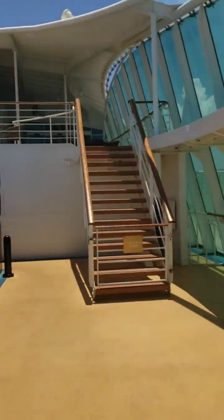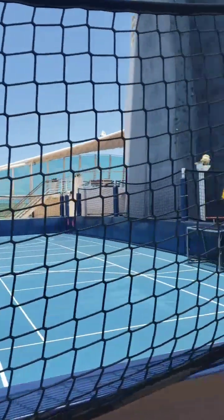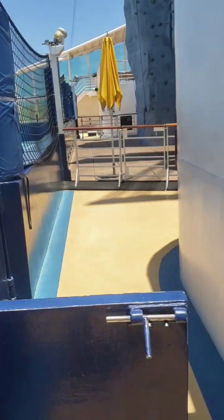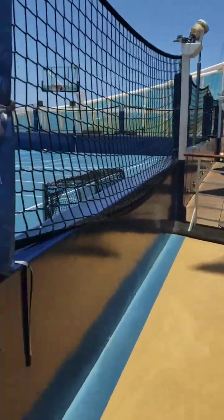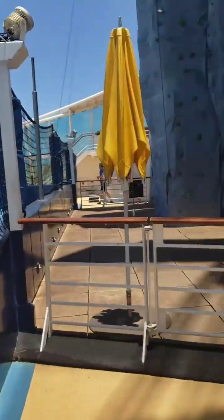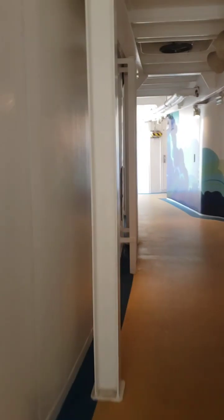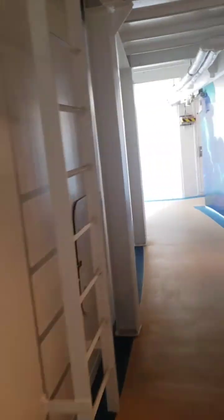So right here, you got your Diamond Club. And then over there is your suite area. They're basically the same thing. I will get us into the Diamond Club. I can get in there. I can't get into the Suite Club on this ship. I have gone into the Suite Club before. So we're going to head up to deck 13, which is the Diamond Club, the Suite Lounge.